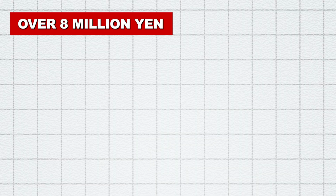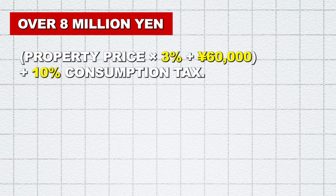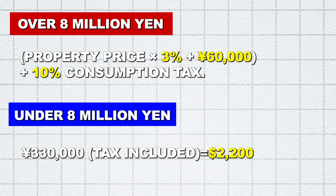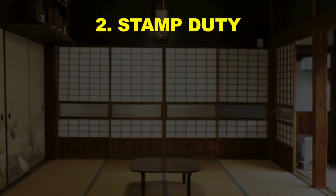For properties over 8 million Japanese yen, the fee is property price times 3% plus 60,000 Japanese yen plus 10% consumption tax. For properties under 8 million Japanese yen, the fee is a fixed 330,000 Japanese yen tax included, which is approximately $2,200.